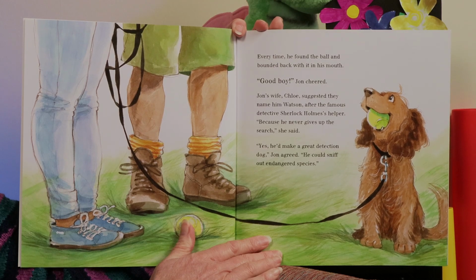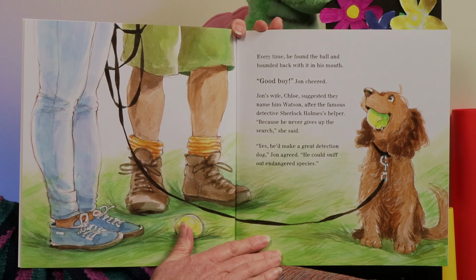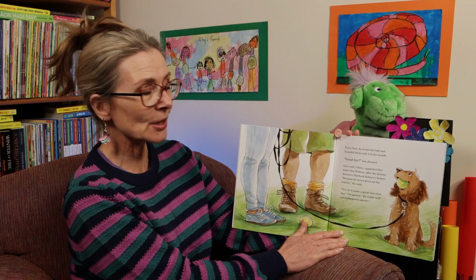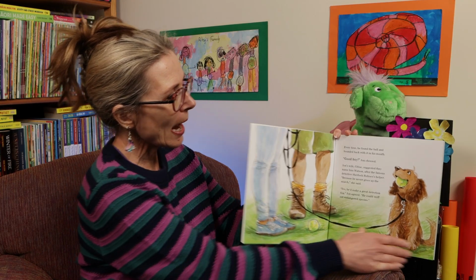"Good boy," Jon cheered. Jon's wife Chloe suggested they name him Watson, after the famous detective Sherlock Holmes's helper. "Because he never gives up the search," she said. "Yes, he'd make a great detection dog," Jon agreed. "He could sniff out endangered species." Wow.